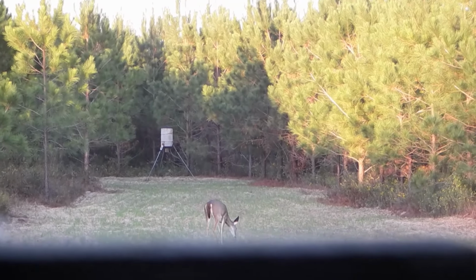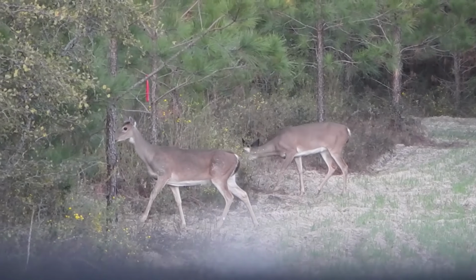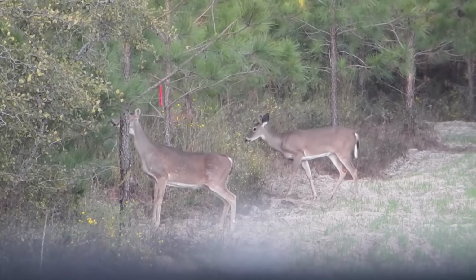right at dark, I mean, I'm just about out of shooting light, 3 bucks come out. Of course, I don't have footage of that. It was too dark to video. But there's a 7-point, that pronghorn 4-point, and then there's one other that was bigger, but as soon as he came out, he went to the left into the pines, and I never saw him again.